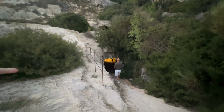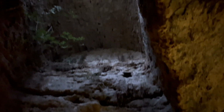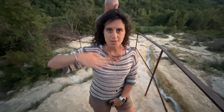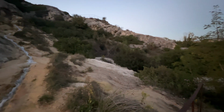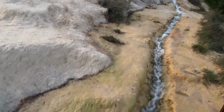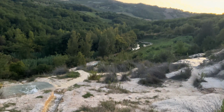Underneath here you can see the grain machine. So this is a very cool concept. The mountain has different levels, different balconies, I would say, and each one of them is a different pool. The higher you go, obviously, the hotter the temperature of the water is. And the more you go down, it becomes warm instead of hot.